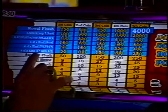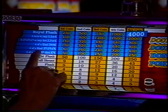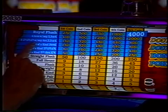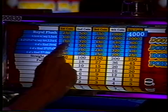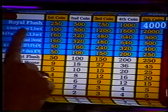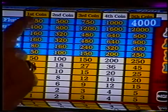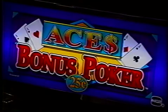5-9 machine. Now the big bonus here, let's point it out, four of a kind. Four fives through four kings, you get 50. For four twos, four threes, and four fours, you get 80. For four aces, you get 160. But now, look. For four twos, four threes, or four fours, with any ace or deuce, you get a bonus: 160 instead of 80. There's your double bonus. And for four aces, with a two, a three, or a four, you get 400. Now that's where you really make your money in this machine. Look for these good machines.